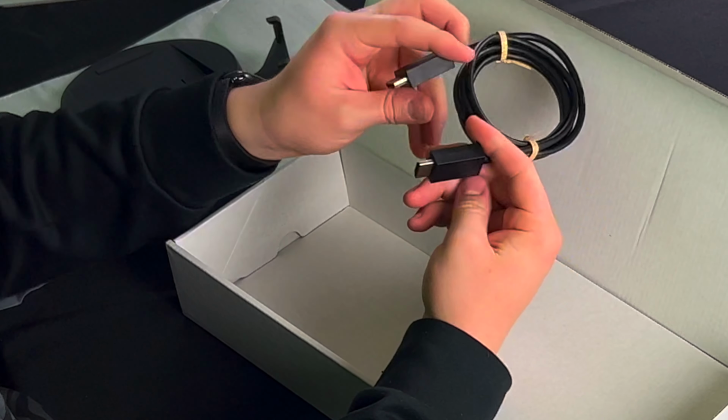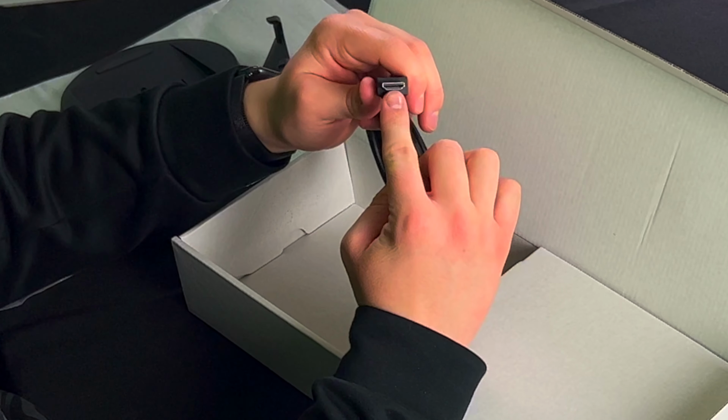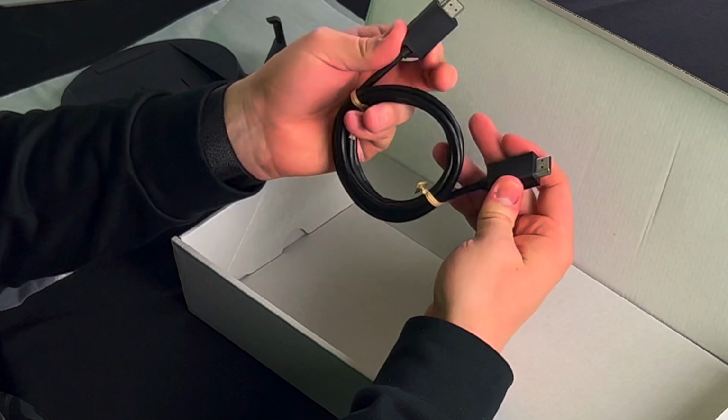Very nice. It looks like a more blocky connector type, I guess you'd call it. Obviously the actual HDMI port is the same, but the actual plug itself is a lot more square than it used to be on the older consoles.